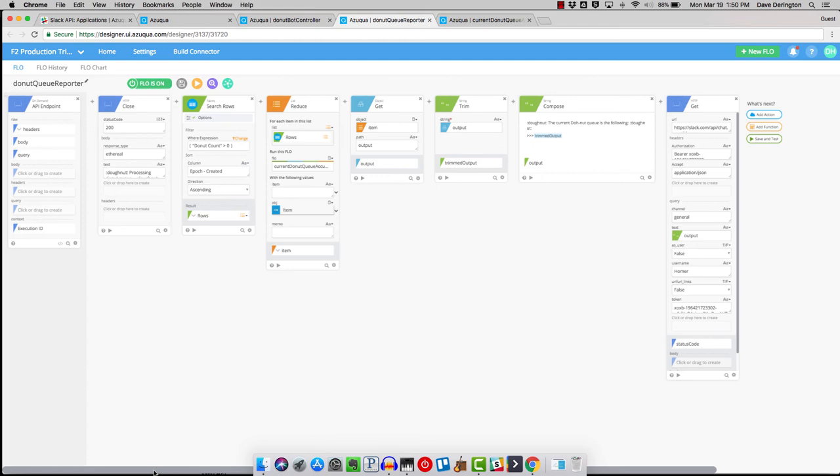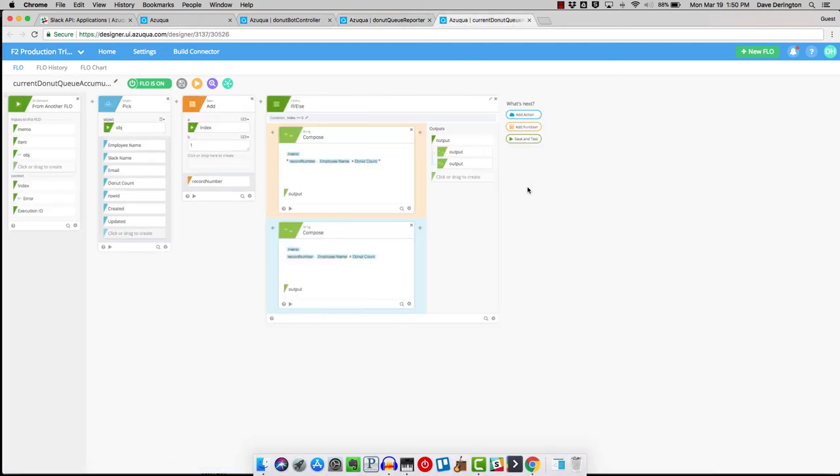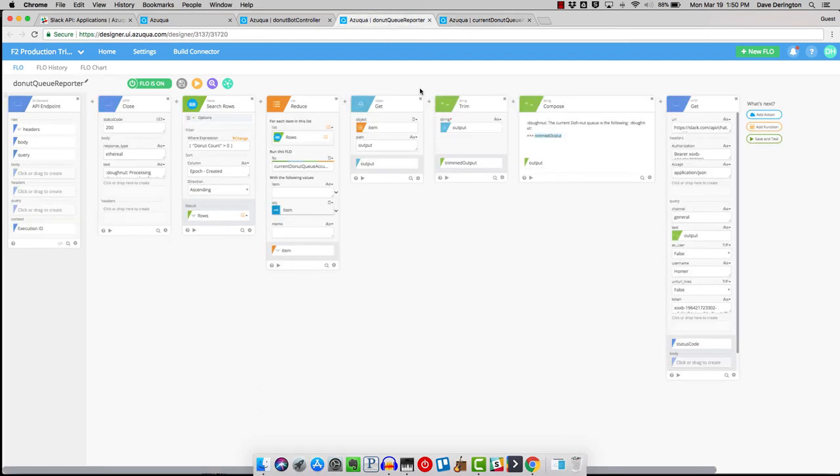Instead of adding people to the table, it's really the same logic. We just took out the table stuff where we just search. We do the accumulation to build that nicely formatted Slack table. And then we just post it, same thing here. So that's just a reporter. And then this is the formatter. It's a child flow that gets used. We use a list reduce function in order to do this.